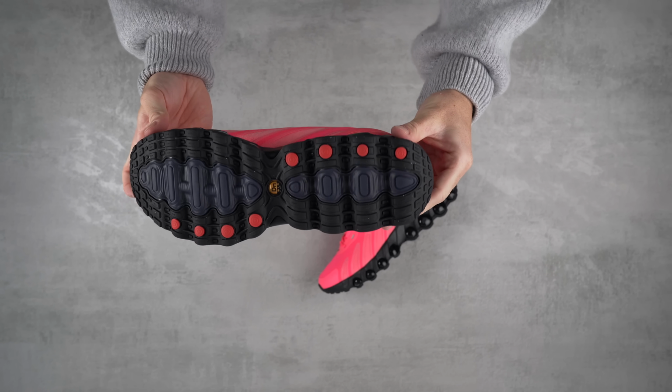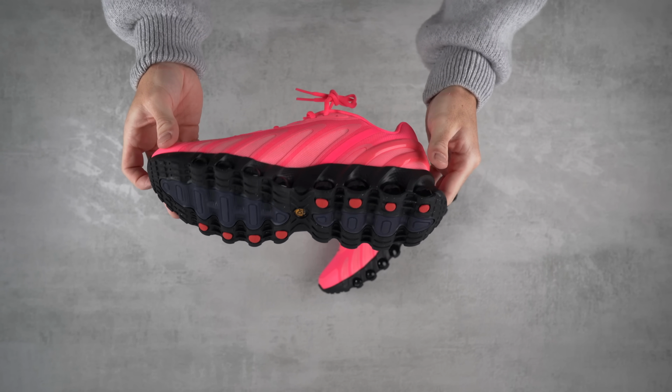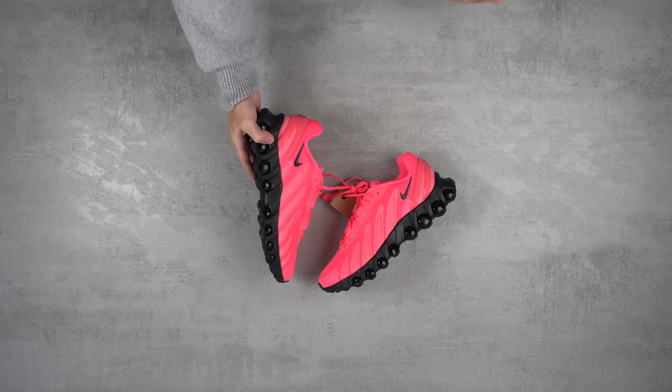Now again, these I would probably say are so close to the DNs, the regular ones. So if you were deciding between the two, you're basically deciding between looks at this point. The comfort doesn't really change now that you've added an extra 4 additional air units. The padding and everything, the upper feels relatively similar. In fact, I would probably say the regular DNs are a little bit more comfortable than these.